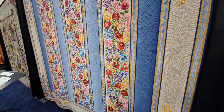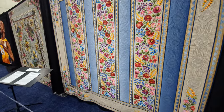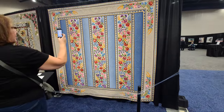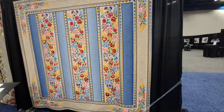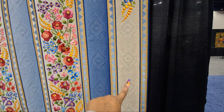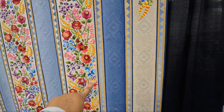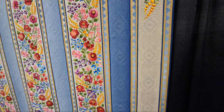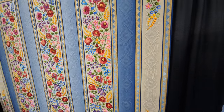Ooh, I'm so excited for this quilt. It's called Floral Symphony No. 2, and yes, it is singing. It is absolutely singing, guys. Look at the quilting. We've got the blue thread on this side, and the gold on this side. Look at the borders. We've got a border right here, a border right there. Whoever did this went off.